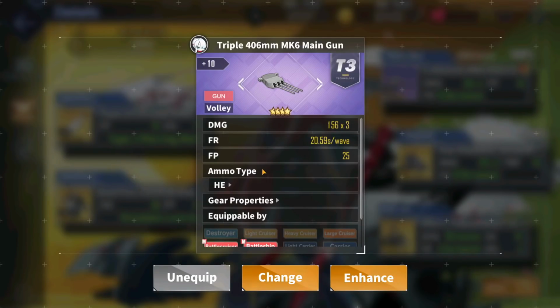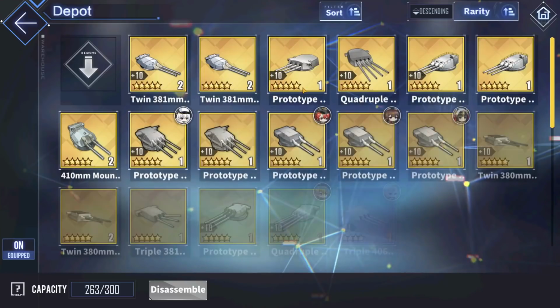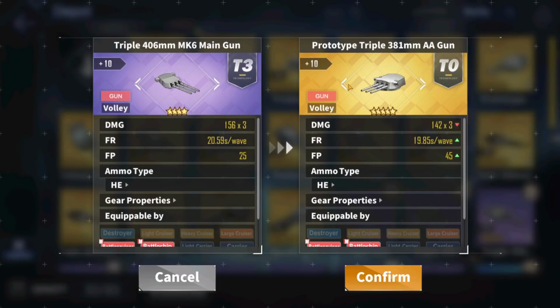It's got high damage, great accuracy, and a solid fire rate. And alternatively, if you do have the gold prototype 3381mm, it is an option. Only at plus 13 is when it slightly beats out the 4406mm at plus 11. So overall, for cost and effectiveness, you should just use the 4406mm, but the 3381 is also an option.